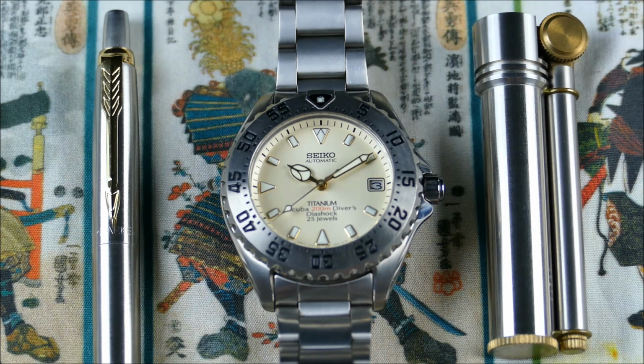Some key characteristics and design which you're looking for in a diver: of course, you're going to want water resistance, typically some type of screw down crown. You're going to want something that's tough, legible, with a dive time bezel, and a diver extension is always nice if on bracelets.